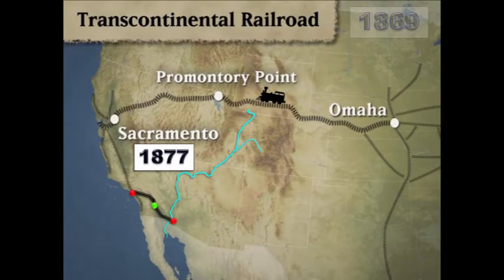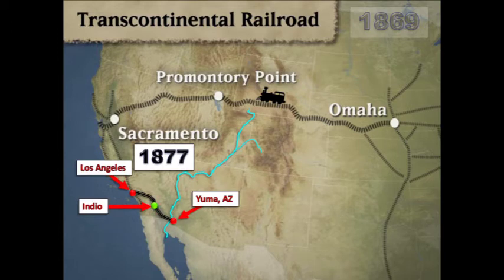So to illustrate that, let's look at this map again. I put the year 1877 on there, and I put 3 cities. The blue line there, that is the Colorado River that runs through Yuma, Arizona. And then the 3 cities: farthest to the west, you see Los Angeles, and right in the middle is Indio, the blinking green, and then the last one is Yuma, Arizona. So by 1877, the railroad was transporting people from Los Angeles to Yuma, Arizona, and the halfway point was Indio. And this is where the trains would stop to refill with water.